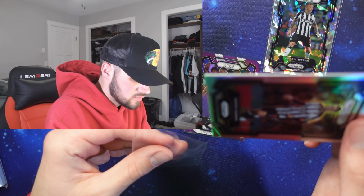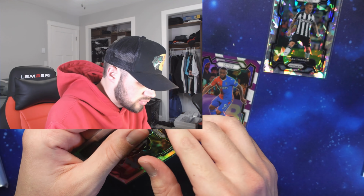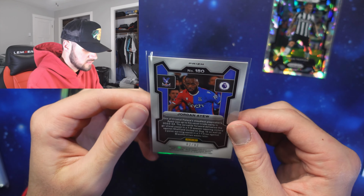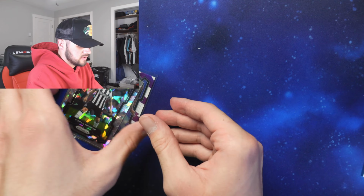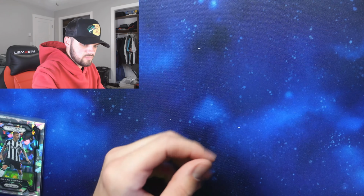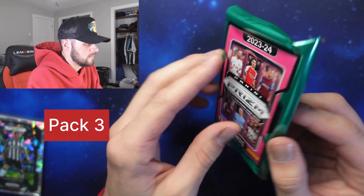This box includes 17 different prizms, which has numbered prizms. I'm not sure what this is called. I'll put these off to the side. I'll put these in top loaders later. It was a good pack. I'm not sure what that parallel is called, but this is the third pack.